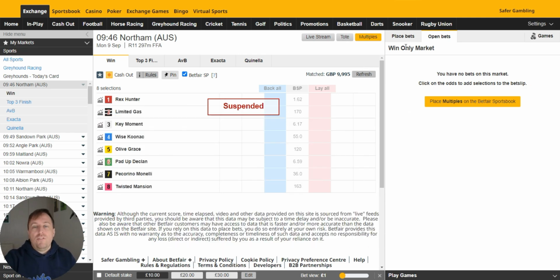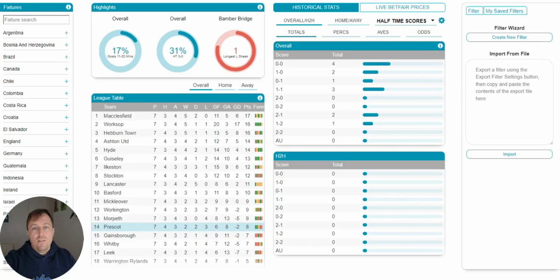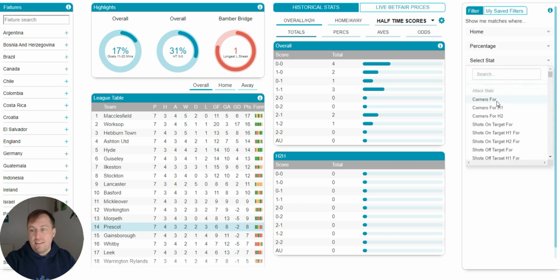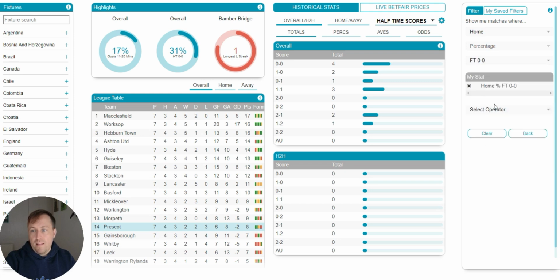Okay, one final thing I want to show you is how software can help you with this, especially on football, which is where I've had people getting caught out. If you head over to the football software, I will show you now how to use this. When you create a filter, we have a very easy way to find whether a match is going in play or not. If you click Create New Filter, we'll just choose anything for this. Let's go for home team percentage, full-time 0-0, and then greater than or equal to 5%. Very basic filter.